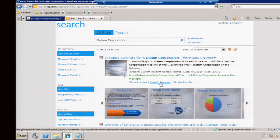Right, so the replacement control actually extends the search box that you're seeing in the top right corner, which is part of the master page. And also, the replacement control deployment also installs a search replacement control search box web part.